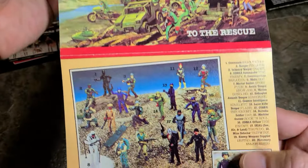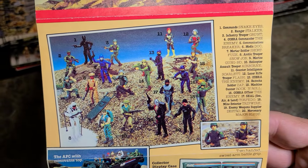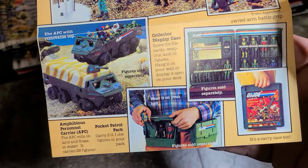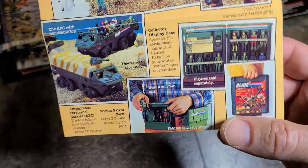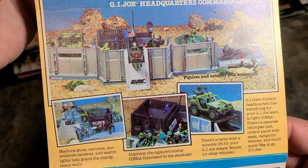So here's, this one is pretty fragile. This is the 83 one. Look at this setup. I saw that too, and I almost picked this up. Used to have that case, but that one's cool. Just go on the belt. And on the other side, the other end of this one has the headquarters.